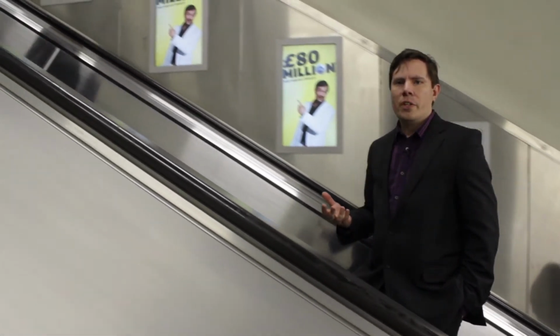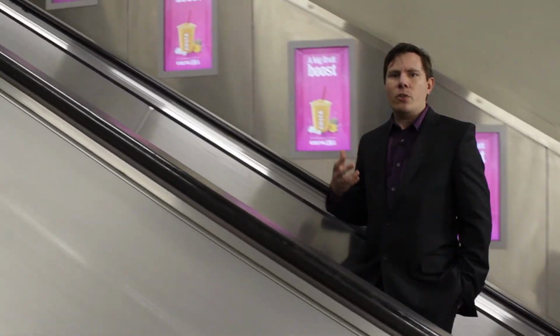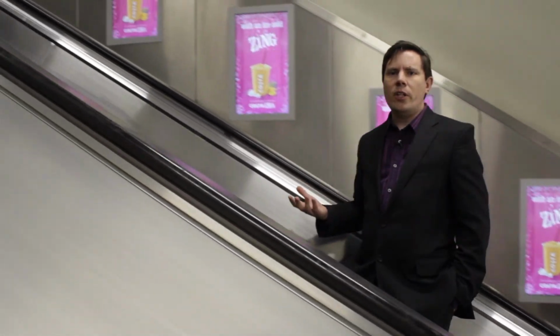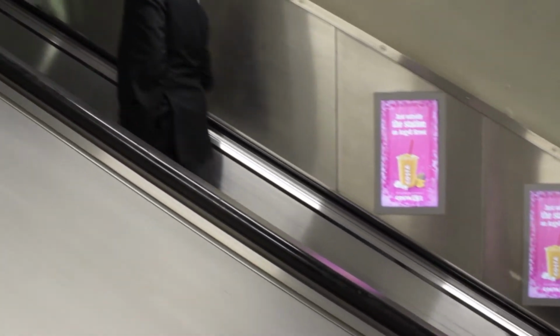So what's stopping more companies and retailers using digital signage? The current drawback is the expense. Every screen has a PC behind it. And on this escalator at Oxford Circus, there are 80 screens and 80 PCs. These PCs are pretty bulky and expensive.